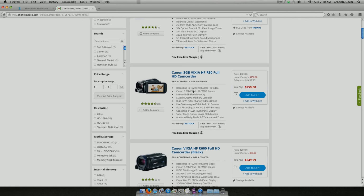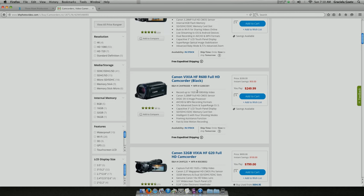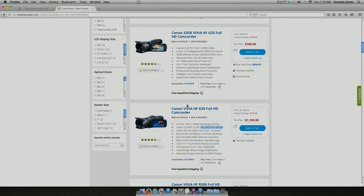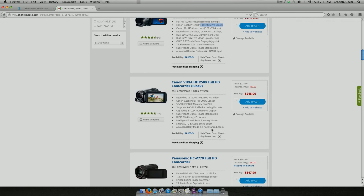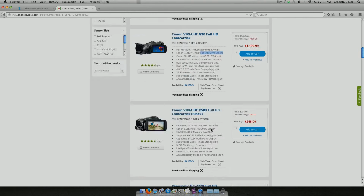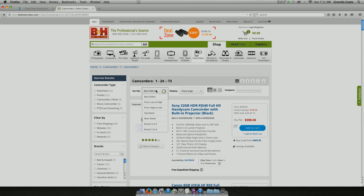So the Vixia line's always been popular from Canon with their HF 40. They put that CMOS sensor, that this is not exactly the full 1080 sensor right here, and the HF 40 was the first one to have it. So the sensor you're looking for is the HD CMOS Pro sensor, and that's the one that's 1080. So if you look at this camera right here, this is the same chip, the same sensor that's in the XA10. It was super popular about 3, 4 years ago, and then on into the future.